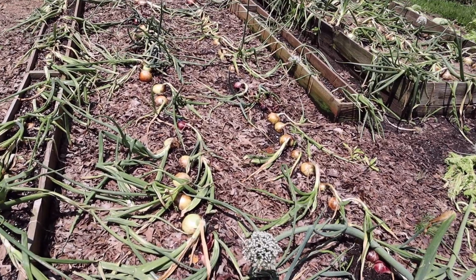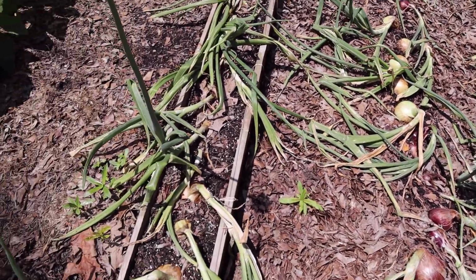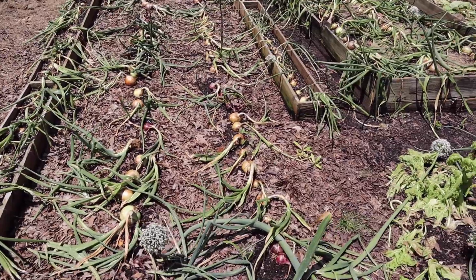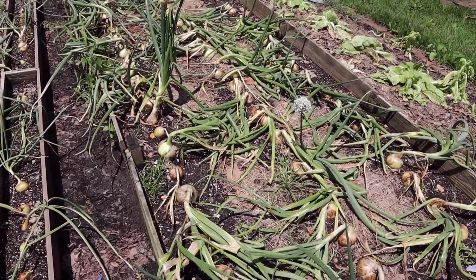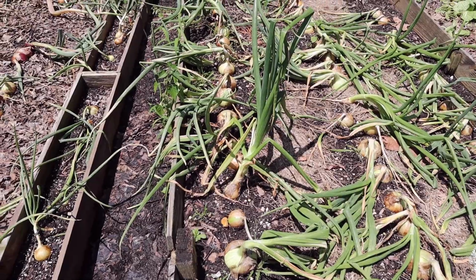And these are still getting bigger. The foliage is starting to die back. But we've got some really big, pretty nice onions. Letting them go a little bit longer, but it's really close to time to get these. We're going to get them in the next little bit here. Some of these are huge. Got some big, nice ones.